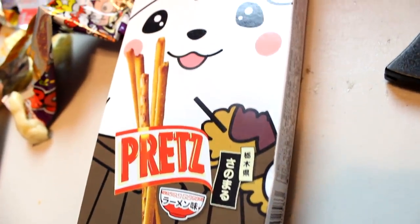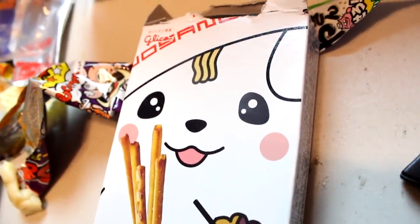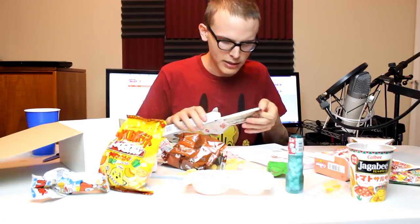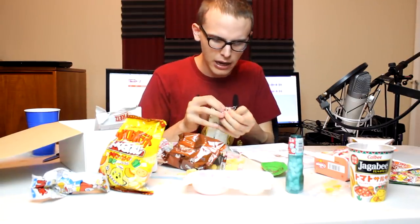This one is called Ramen Pretz. It says, this tasty snack comes in an adorable package and showcases the ramen-making abilities of Tochigi Prefecture, our neighbor. Apparently, this is their neighbor who makes these pretzels, which is nice. I think it's cool. They will team up with their neighbor. I don't understand the puppy on the front, though. I don't know why you need that there. There's nothing here that screams puppy. I mean, it's screaming like flavored pretzel sticks.